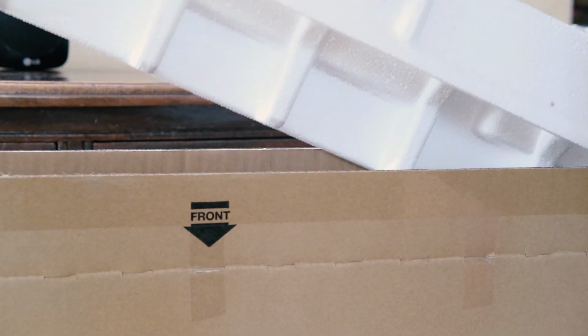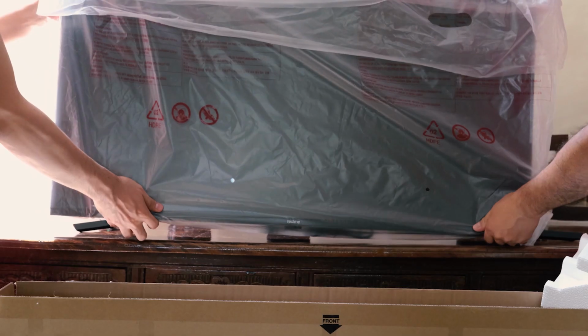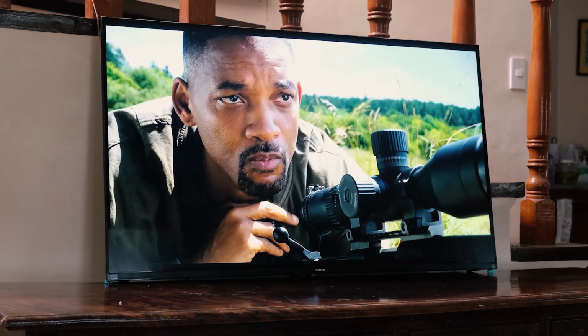Finally, Realme Philippines has launched its smart TVs in the country to bolster the brand's ecosystem. This Android-powered TV comes in 32-inch and 43-inch models, and luckily we have the 43-inch TV right here. So without any further ado, let's check it out.